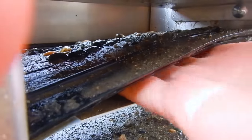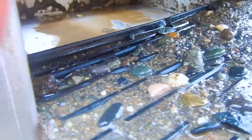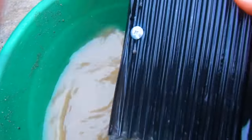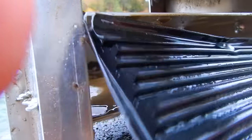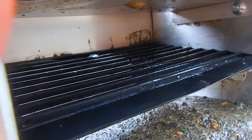And I was kind of concerned that cleaning this thing up might be time-consuming and tedious, but it actually is really, really simple.